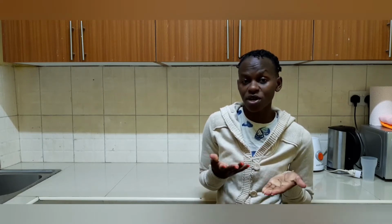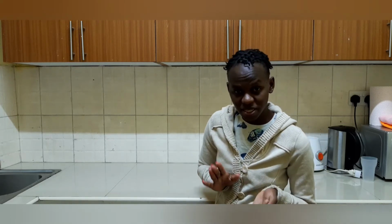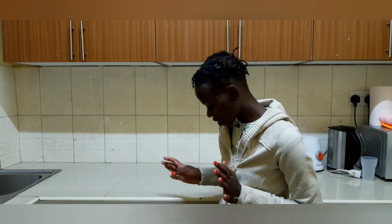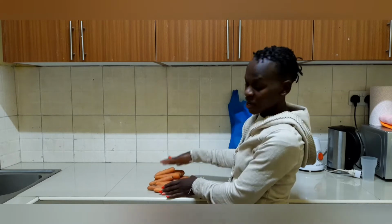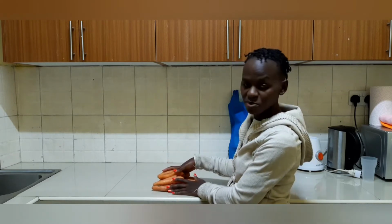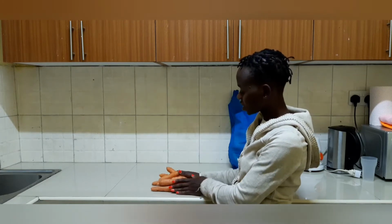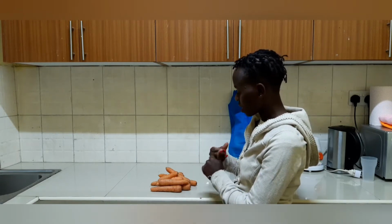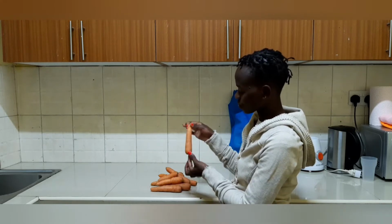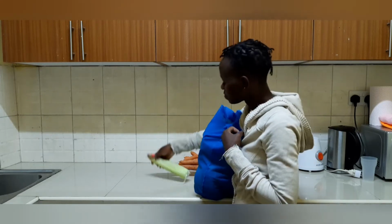Soko ndio kwenye vitu ziko cheap, fresh and affordable for a common Kenyan like me. So the first thing that I'm going to remove from my shopping bag, carrots. These carrots only cost me 20 shillings, and you're given an option of selecting the type of carrot that you want. So if you want to pick the small ones, you're good to go, but I prefer picking the long ones.